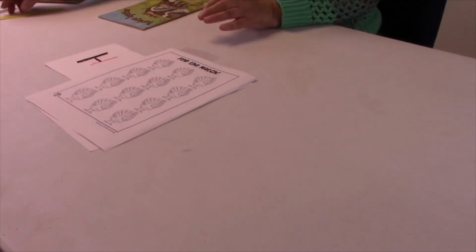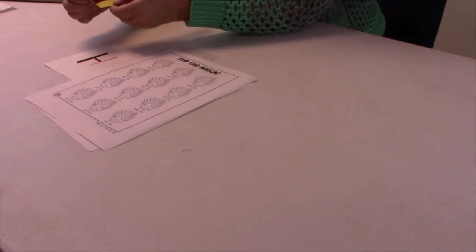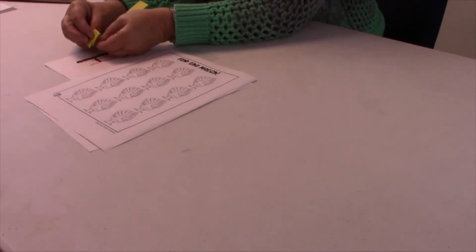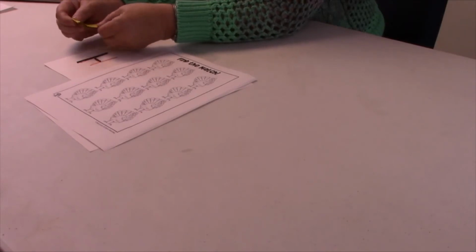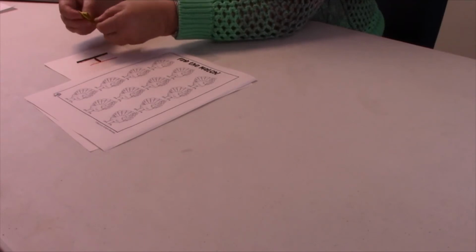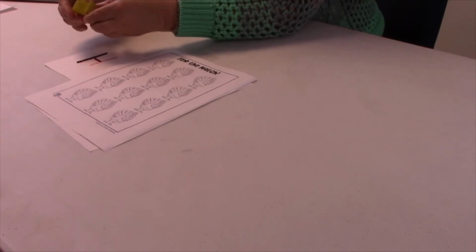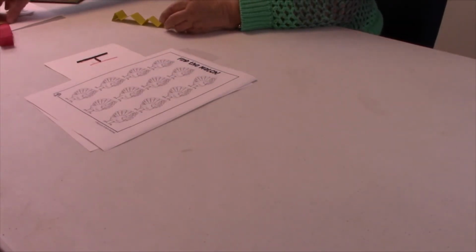And I'm going to show you how to do an accordion fold. I have a strip of yellow paper, and you go towards you, away from you, towards you, away from you, towards you, away from you, towards you. And look what happens, it's all zigzaggy.